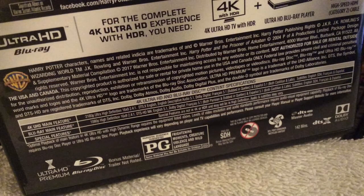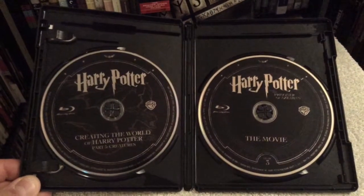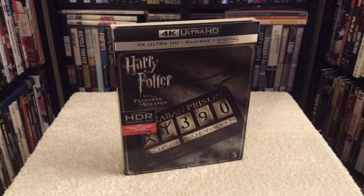And as far as features, it's loaded with a lot of great stuff. I mean, it's the Potter films we're talking about, so you get all the features from the previous Blu-ray releases. And as I mentioned in my previous reviews for the Potter films on 4K, this edition also continues the great documentary Creating the World of Harry Potter Part 3. All in all, this is a solid release to pick up on 4K.